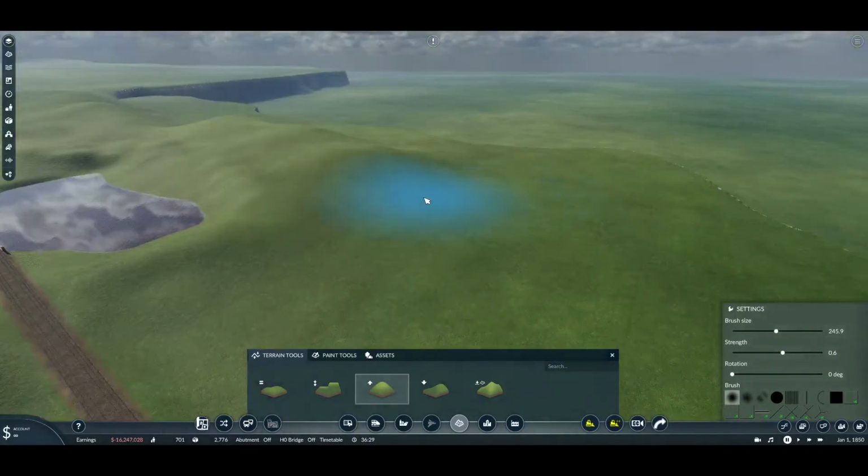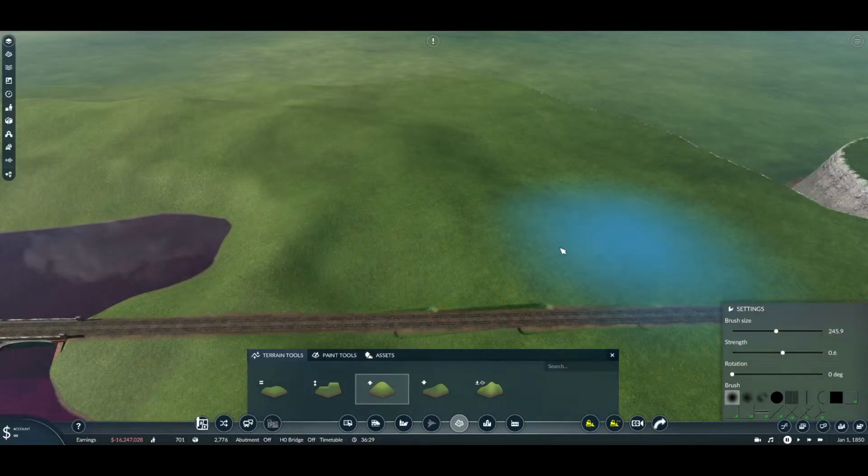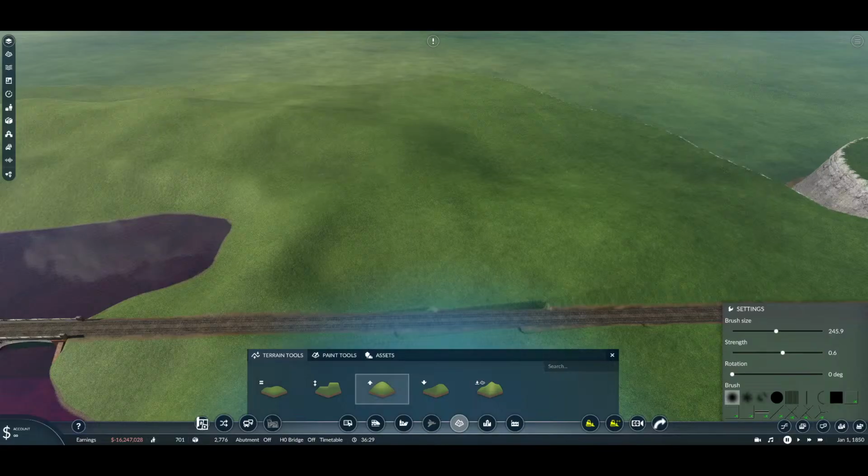I don't understand why it defaults to 0.6 here. If a dev could explain that, that'd be nice. Look at the chat. Thank you all for saying peak stream.